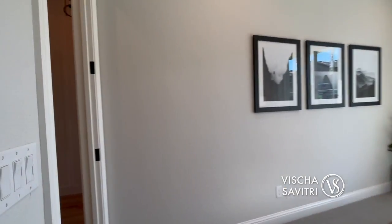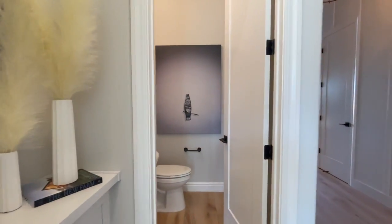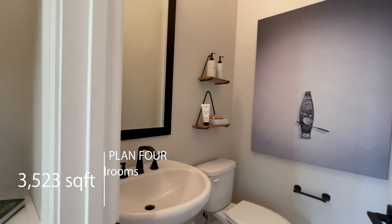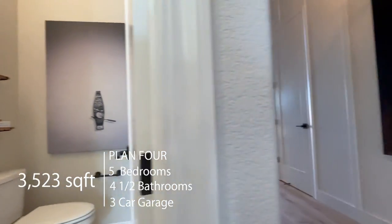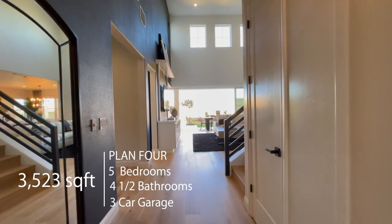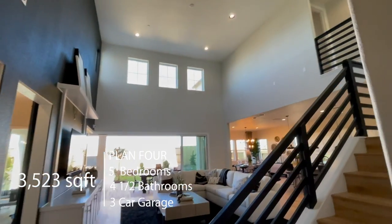All floor plans at Acacia by Woodside Home include an office or a remote learning area, and also a home plus suite as an option. And today I'm going to show you plan 4. It is a two-story home with 3,523 square feet. It has 5 bedrooms, 4 full baths, 1 half bath, and 3-car garage.